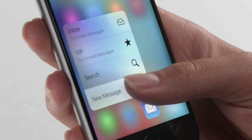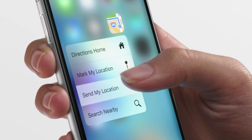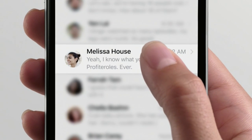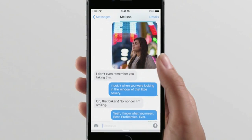3D Touch works on the home screen, giving you shortcuts to the things you do frequently. It also works inside applications themselves. Press lightly, and it gives you a peek at the content. Continue pressing, and it pops you into the content itself.